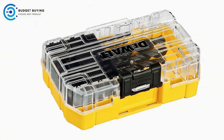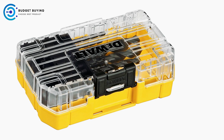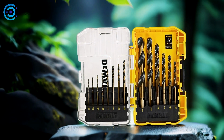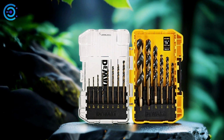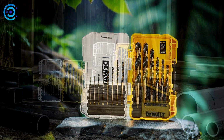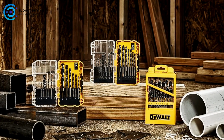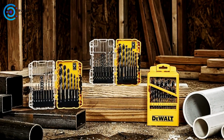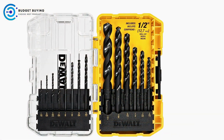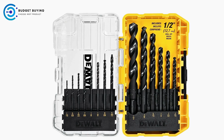This design helps to reduce walking, ensuring that the bit stays on target during drilling. This leads to more precise and accurate results, especially when working with hard materials. Constructed from heavy-duty high-speed steel, these drill bits are built to last, providing superior strength and the ability to resist wear and tear. The black and gold coating adds an extra layer of protection against rust, ensuring the bits stay in good condition for longer periods.